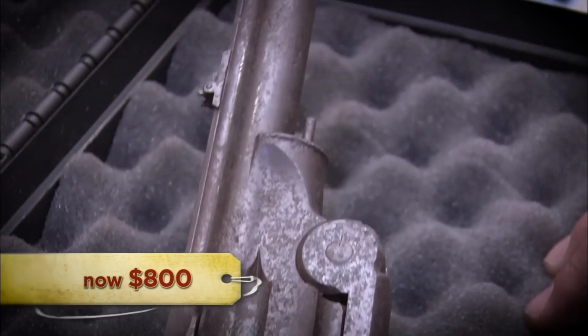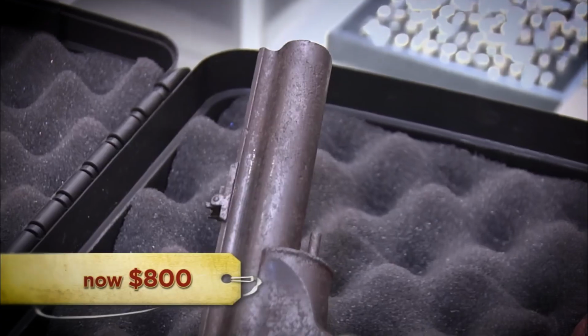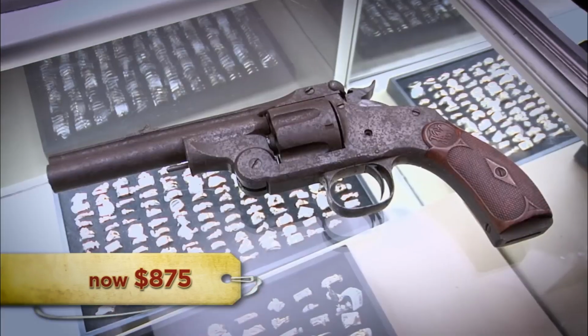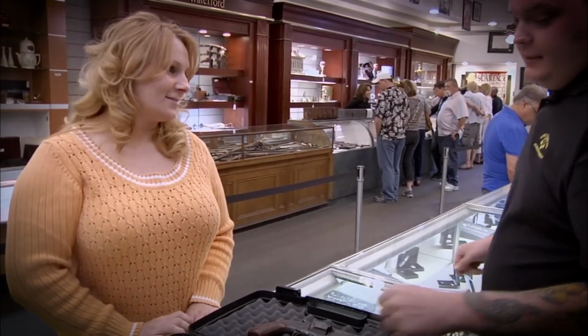So, are you still interested in selling it? I don't know that I would want to sell it for less than $1,000. I'll give you $800 for it. Condition is everything with old guns, okay? And I realize that. All right, $850. If you do $875, you're gonna make money on it. I really believe you're gonna make money on it. All right, $875. All right, thank you so much.